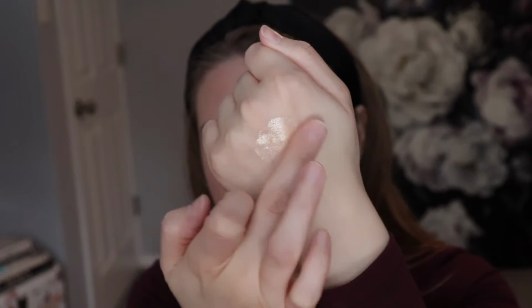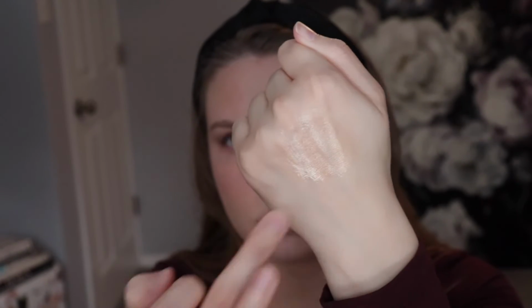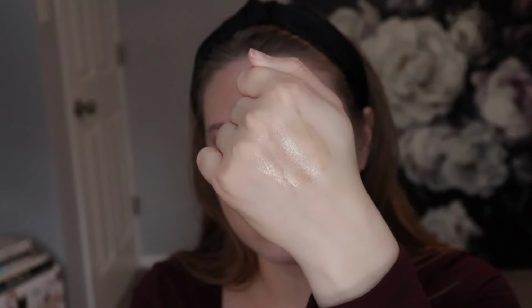In that Sophie Floyd video, I saw Sophie mix this with the concealer to make a foundation. If you love a really glowy base, I think that would be great for you. I think that would be way too much glow for what I'm looking for. I would rather mix it with either the primer or with this highlighter that I'm going to talk about next. This one is just too glowy for me.